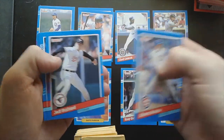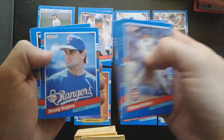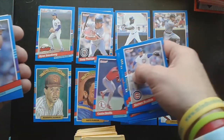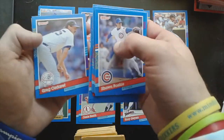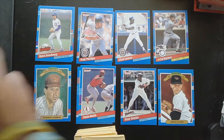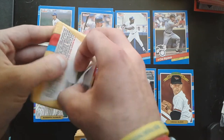Romine, Olsen, Ballard, Carney Lansford, Blair, Wilson, another Rogers, Templeton with Comstock. Ozzie Smith, he's a Hall of Famer. We can put him down here on top of Dave Parker. Catterett, Gagne, he's autographed for me. And so did Jay Bell, actually. So a lot of these older players signing.